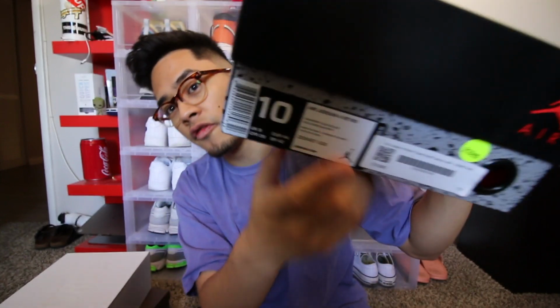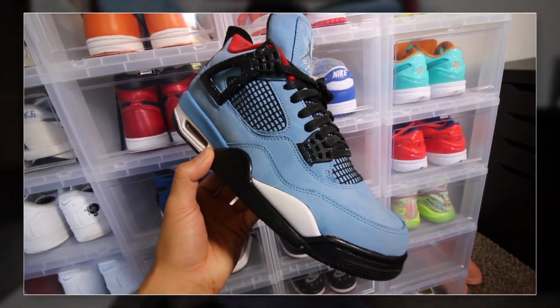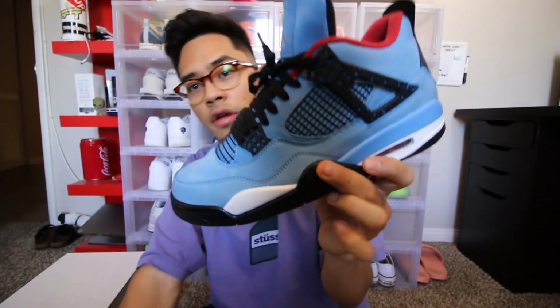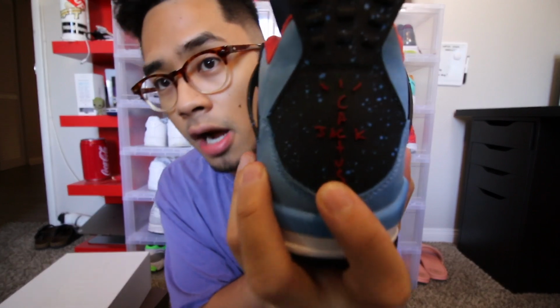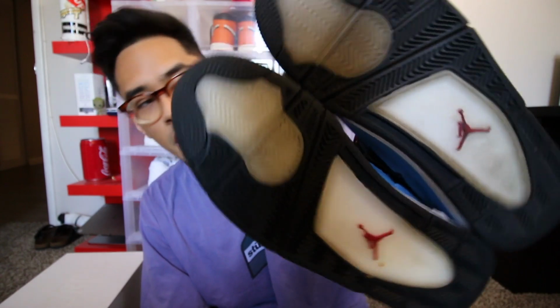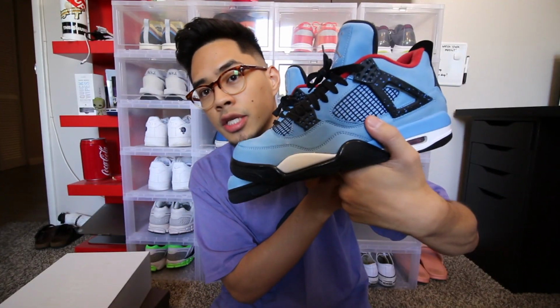So here's the first pickup, the Travis Scott Jordan 4 size 10. Here it is, very, very good condition. All of these are worn, but they're all in great condition, and your boy was able to also clean them up a bit. So there you guys go, the Travis Scott Jordan 4 in that beautiful blue colorway. And then you have Cactus Jack on the back. Honestly, super good condition, and I feel like I'll be putting everything up for a steal of a price if you guys are interested in these. So go ahead and hit up your boy if you're trying to purchase these off of me. But yeah, boom, there it is, the Travis Scott Jordan.